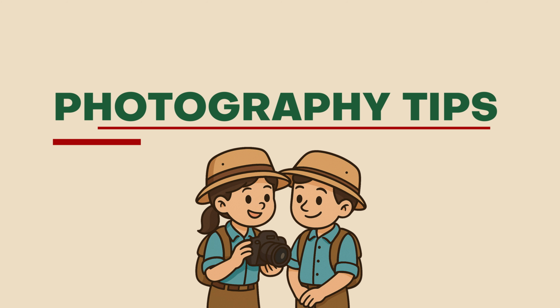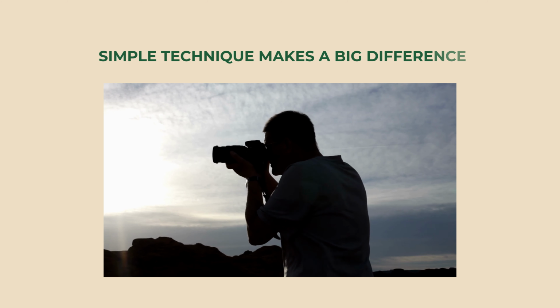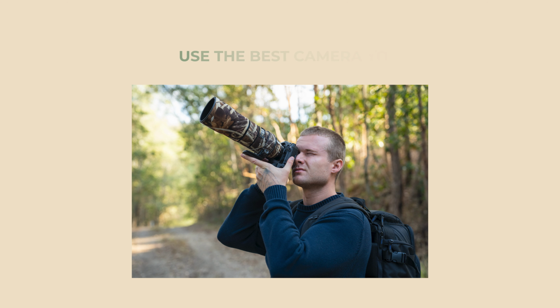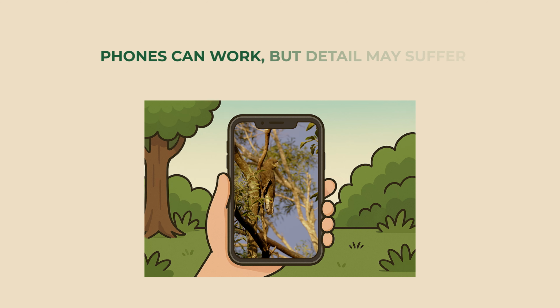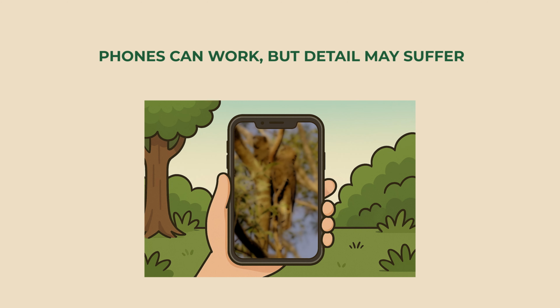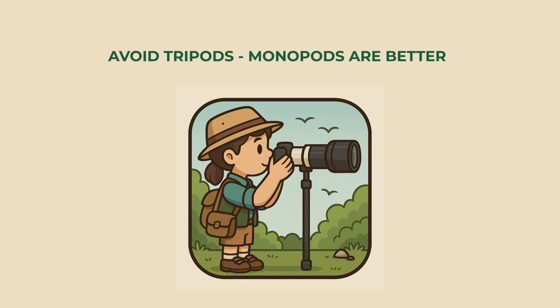Field tips for flossy photography. You don't need to be a professional, but technique does matter. Use the best quality camera you have access to. A zoom lens is ideal. Phone cameras can work, but often struggle with detail from a distance. Avoid tripods in the field. A monopod is preferred. It's more flexible and easier to manage in rough terrain.